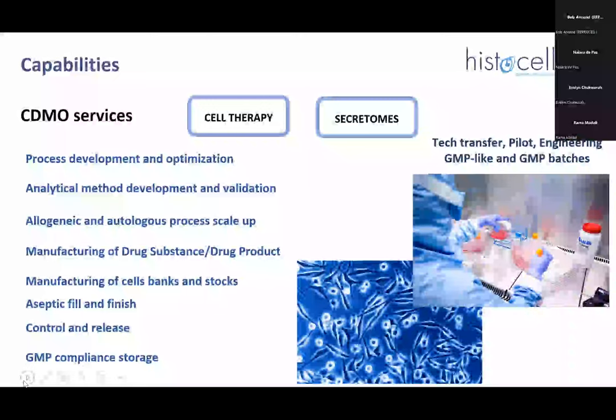Then we should consider that some products need a development or an optimization phase to start in the GMP environment. Other products will need to develop analytical methods. And of course, we must consider whether this product is going to be allogenic or autologous, because the process of scaling up to GMP is quite different depending on the type of product. And also, we must consider if the GMP project for mesenchymal stem cells involves only drug substance or also drug product, or if it needs to create some cell banks or cell stocks, because the project will be slightly different depending on these points.